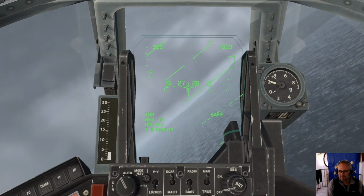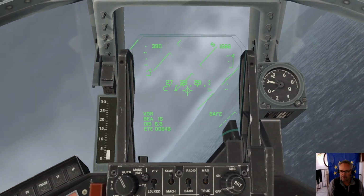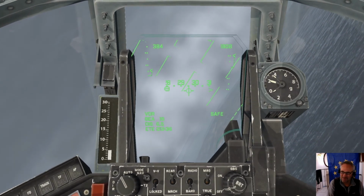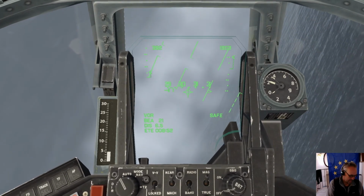But try and put it on real-time weather conditions, because that's more realistic, isn't it? And if it's too windy, you'll see what happens to you. And you'll learn from that experience. And hopefully you won't do it in the real thing.